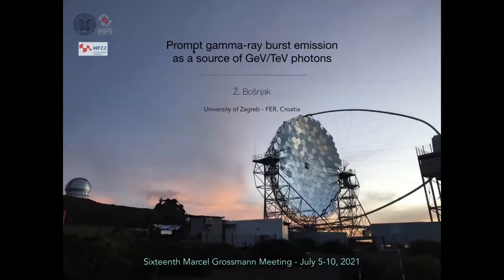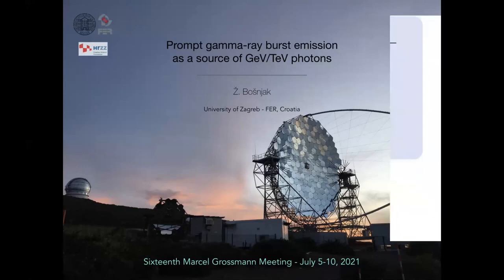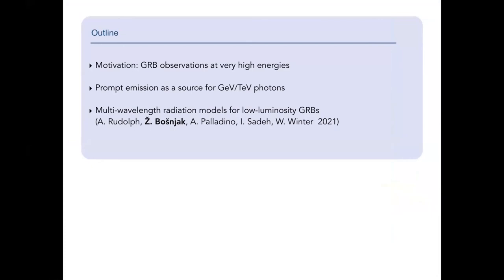First, I would like to thank the organizers for inviting me to present my work. This is the outline of my talk. I will briefly present some observations at high energies. Then I will discuss radiative models for prompt emission. And finally, I will present the multi-wavelength radiation models for low luminosity gamma ray bursts in the framework of the internal shock model.